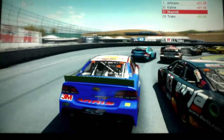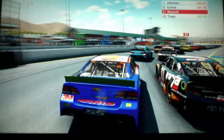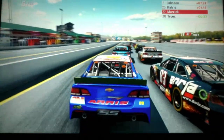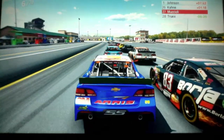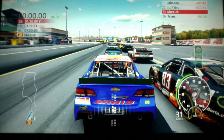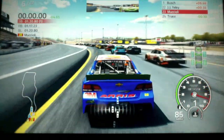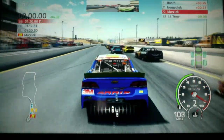Alright, pace car's in. About to go by green. We'll be restarting about 27th, it looks like. Get ready. Race is about to go by green. And green flag is back in the air, and I'm going to be restarting 24th. That's actually... Okay, 23rd, actually. That's not bad. Better than what I was expecting.